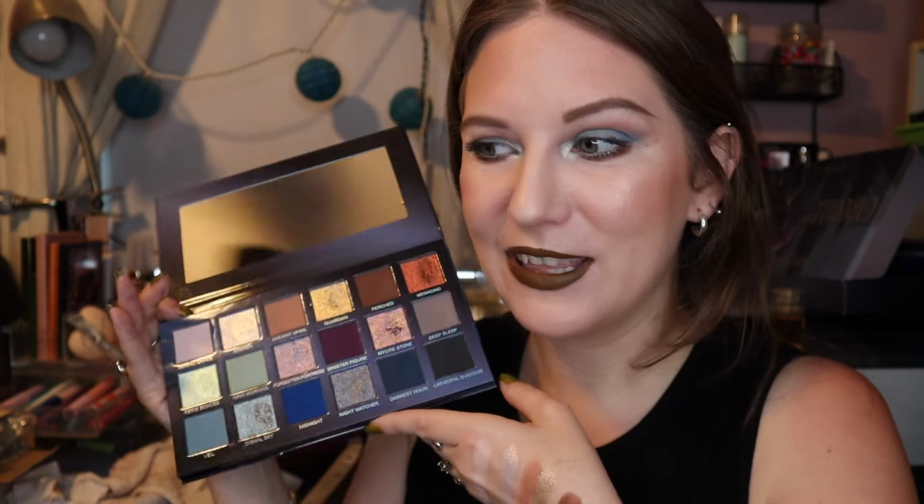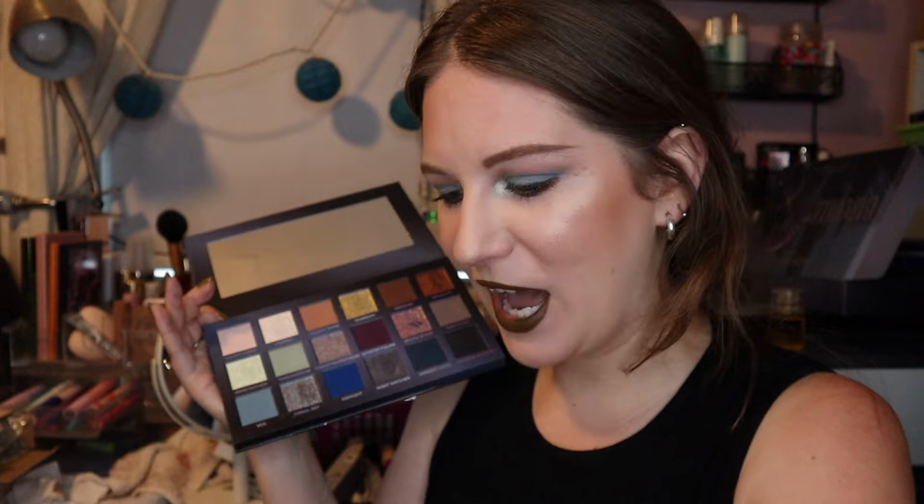I don't know, maybe my hopes are too high, maybe I'm ruined from using the most amazing indie shadows. I know there is a price difference between buying a pre-made palette like this and buying single shadows that cost, you know, $18 a pop. But for me, I have the single shadows and they always win, and I feel like, why am I still trying to buy palettes? Why am I still looking for the palette that's going to be just as good as my indie single shadows when I already have the indie single shadows? Is it because there's a gargoyle in front? Is that it, Hannah? Is it because there's a gargoyle in front?